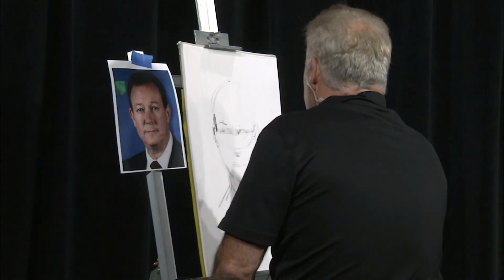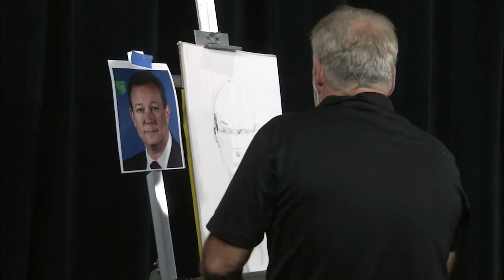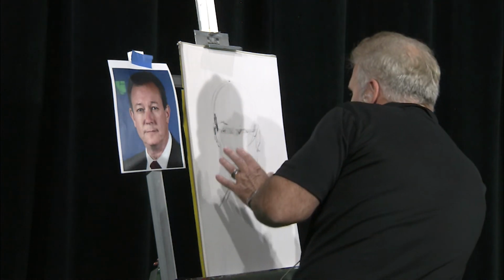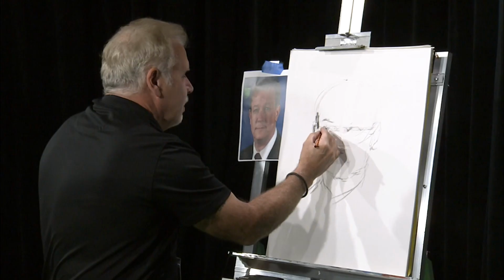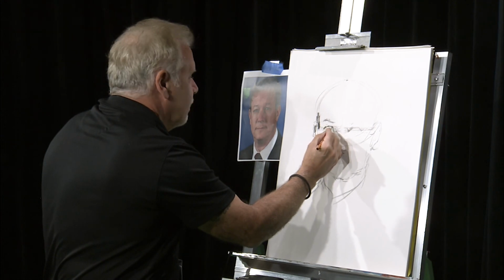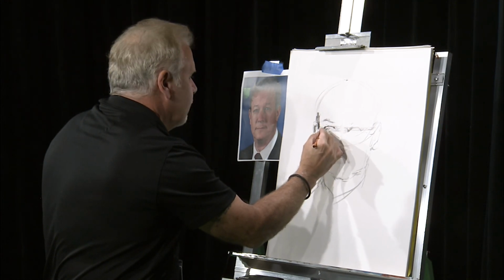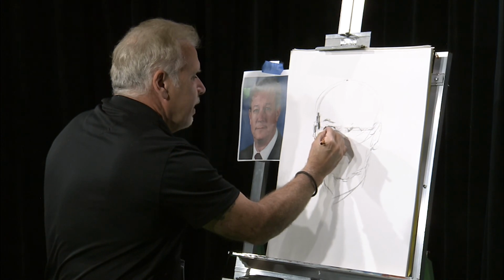And I don't recommend drawing very fast and in front of people like this. It's a little difficult. I like to be right on top of my drawing. I'm trying to do it this way so you could see a little bit. We have a great view, so this is perfect. So I'm just sketching in some eyes here.